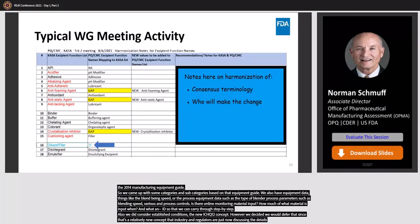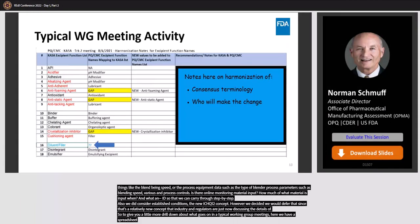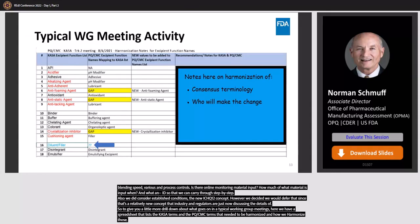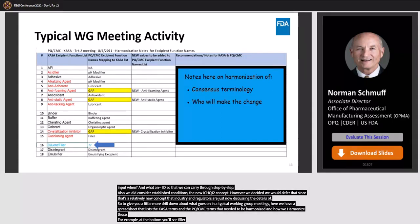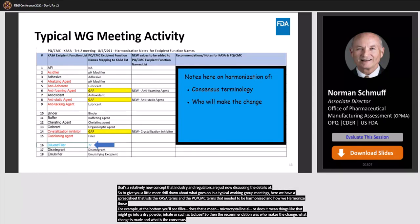So to give you a little more drill down about what goes on at our typical working group meetings, here we have a spreadsheet that lists the KASA terms and the PQCMC terms that needed to be harmonized and how we harmonize those. For example, at the bottom you'll see diluent filler. Well, does that mean excipients such as microcrystalline cellulose, or does it just mean things like that might go in a dry powder inhaler, such as lactose? So then the recommendation was who makes the change, what change is made, and what is the consensus term. So who adds what and where the term gets added.